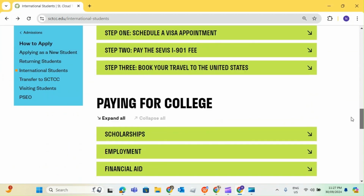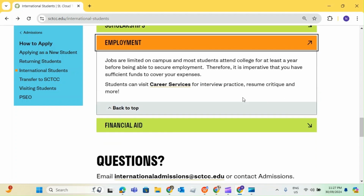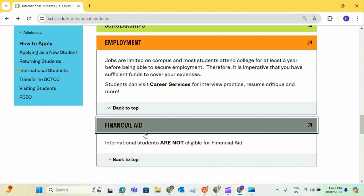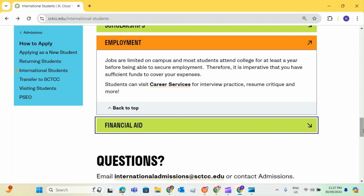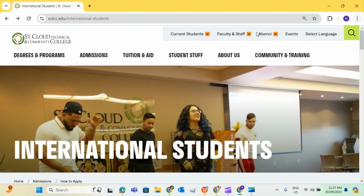So I'll just come back to this page and look at employment. Jobs are limited on campus, and most students attend college for at least a year before being able to secure employment. So employment is not really a fast thing, where it's limited on campus, but you can work outside of campus. And financial aid, international students are not eligible for financial aid, so you just need a scholarship if you're an international student, since you won't have access to financial aid.